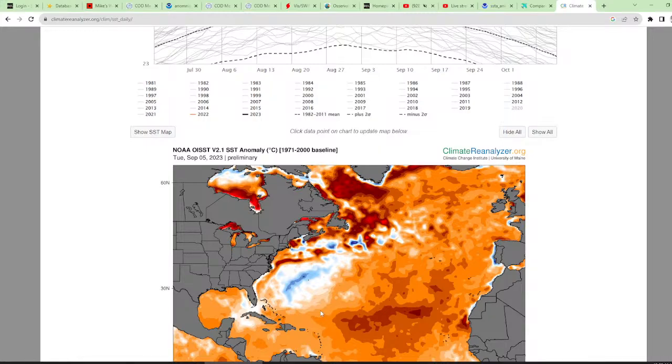This is why, despite a fairly strong El Nino, we're having a very active hurricane season. In fact, it's one of the most active hurricane seasons in recent history. Why? Because of very, very warm Atlantic waters. This is because we're currently in a warm phase of the AMO, the Atlantic Multidecadal Oscillation. That's why the 1930s, 40s, 50s, and 60s were so active. There was a 30-year period from the 1930s through the 1960s that had a very warm Atlantic.